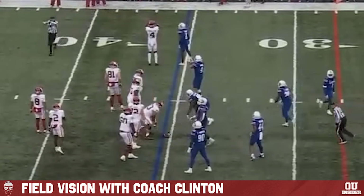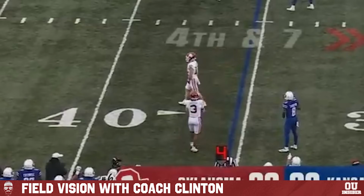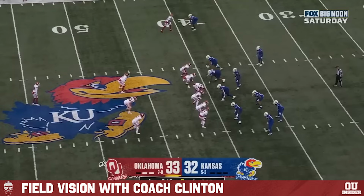Nick Anderson's got both hands on his head. You see Tyler Guyton put his hands up on his head in frustration. You can tell that Drake Stoops is feeling some type of way about it. It's a frustrating play, a frustrating situation for the Sooners. If they were going for it, you've now put yourself in 4th and 12. There's no reason to go for it at that point, so now you're forced to punt.